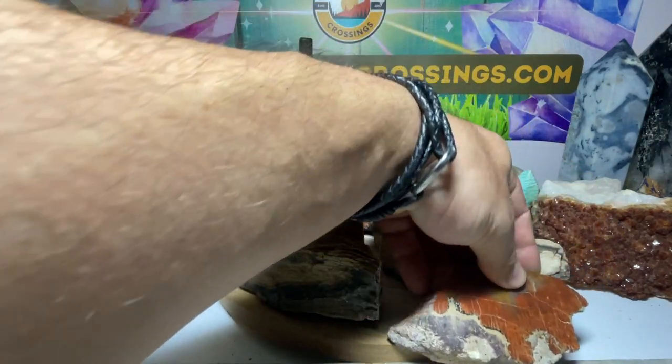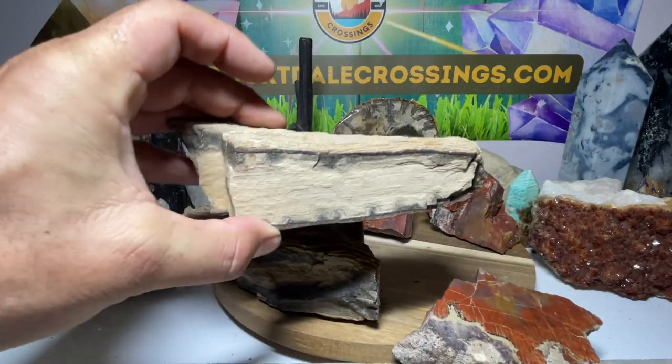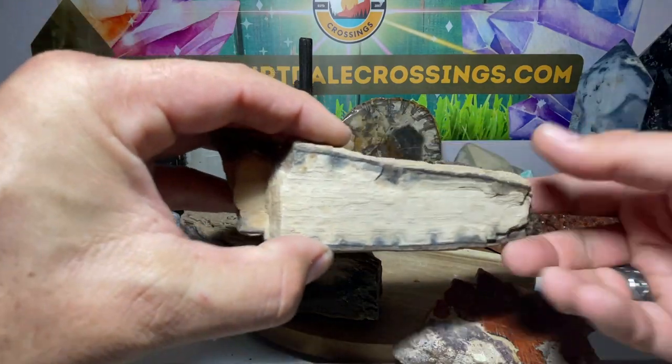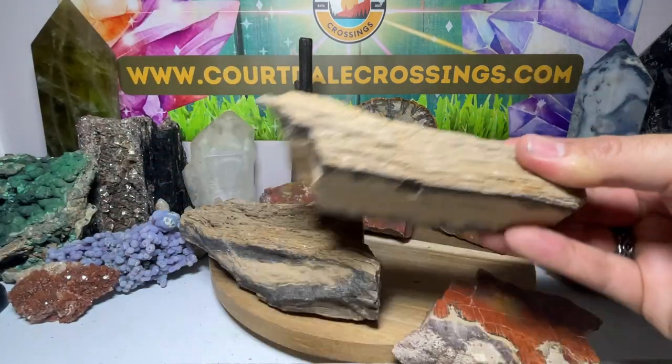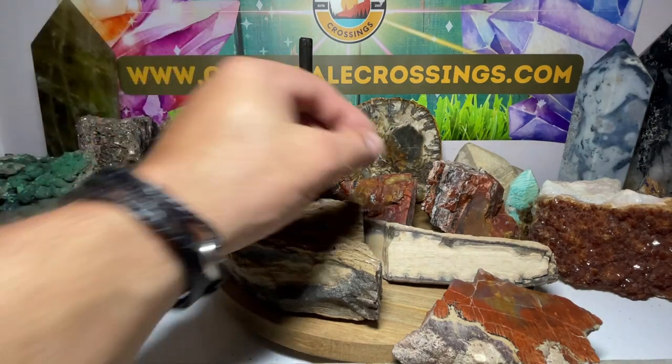Absolutely. If anybody were to ask me right out of the gate, what's a great past life stone to work with, one of my top answers is petrified wood. Definitely. It's going to connect you, which is the next thing.